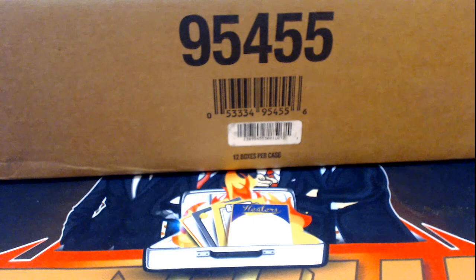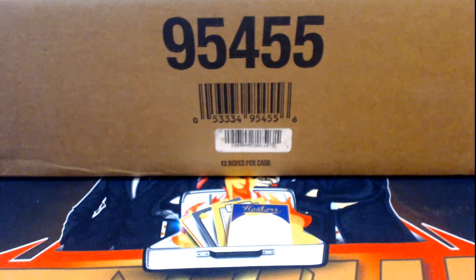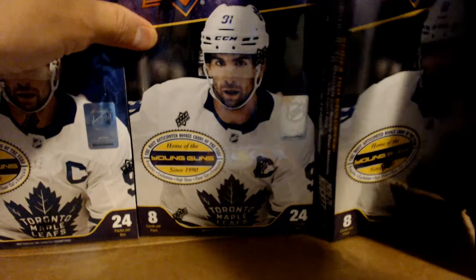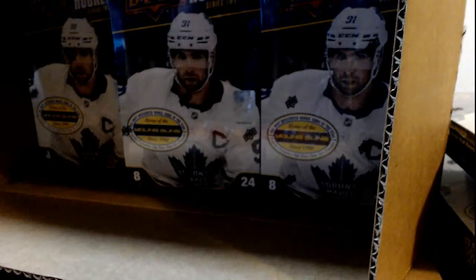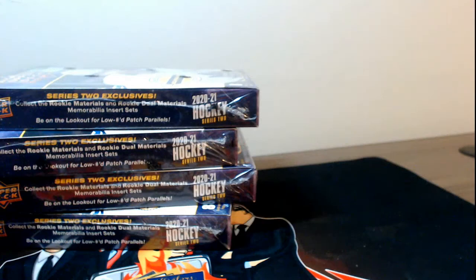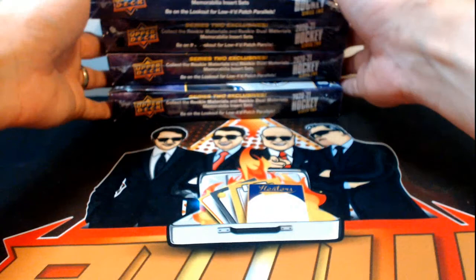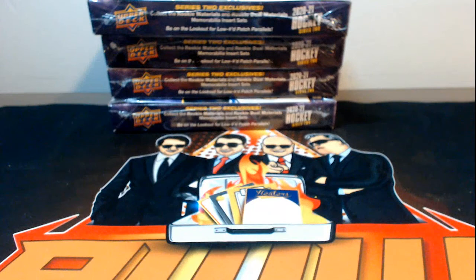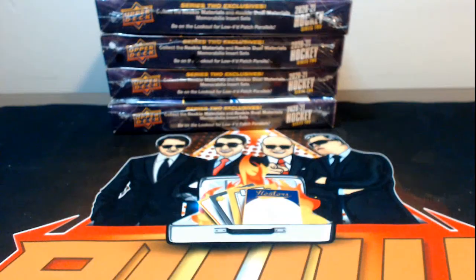I think it's a 12-box case, so we'll see how many of these boxes we can... Well, we'll take four out, the top four, obviously. So we'll take the top three and then take the one on the left. Four boxes of hockey. Here we go, everyone. Series 2 exclusives. Let's get up a little bit, actually. There we go. Sorry, I'm all situated now. All right, good luck, everybody.